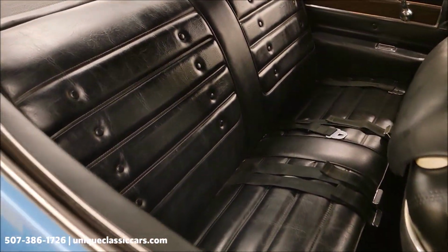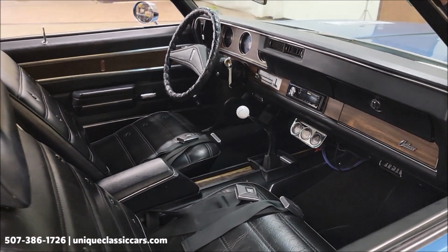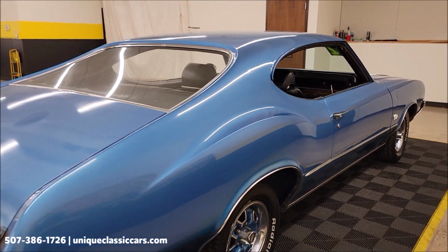Black vinyl interior. Interior appears to be original as far as the vinyl and the seats. There's the bucket seats, center console, that 4-speed. Aftermarket gauge cluster and stereo. We'll get around to the driver's side, check that out a little closer.